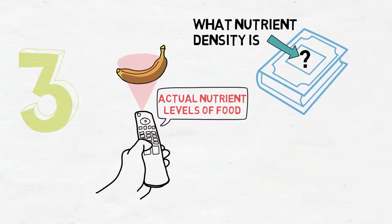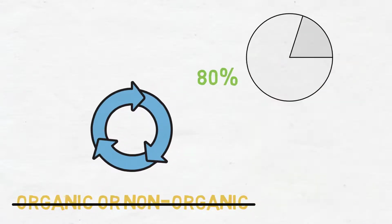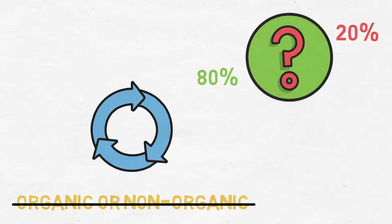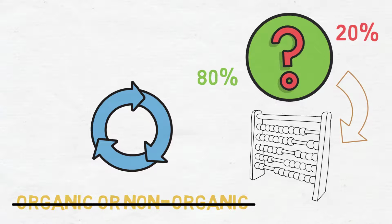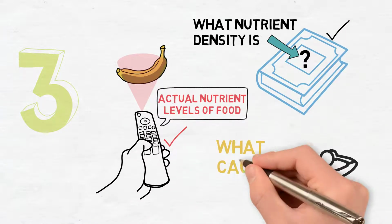So in my mind, it's not about organic or not organic. It's about a continuum. So are you at the 80th percentile of what a carrot could be or the 20th percentile? Until we have a definition of that variation, we can't calibrate the meter to give you a reading that means anything. So step one, build a meter. Step two, figure out what quality is. And step three, figure out what causes it.